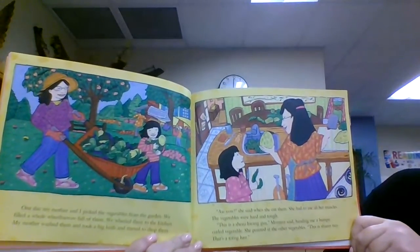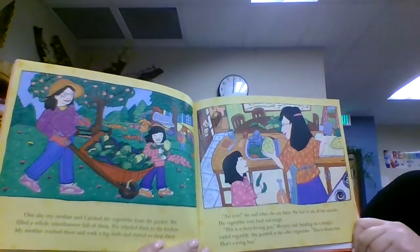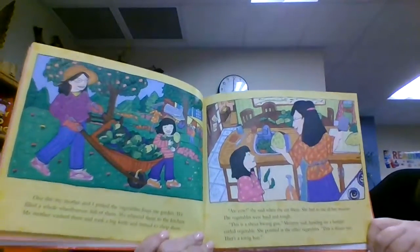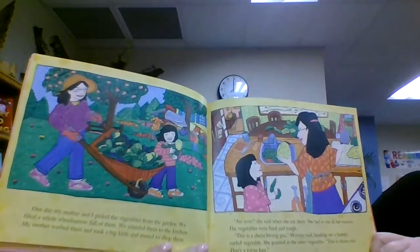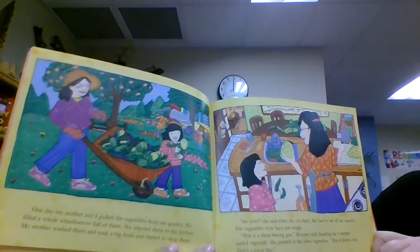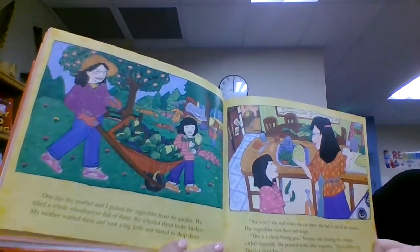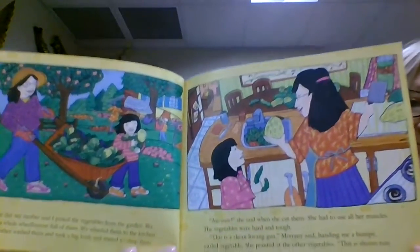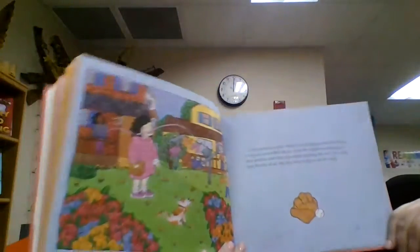"This is shou huanggua," Mommy said, handing me a bumpy curled vegetable. She pointed at the other vegetables. "This is shenzai. That's a tung hao." I went outside to play.